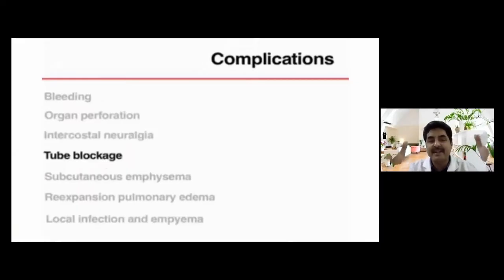Almost 100% of cases, the tube may block. It has been seen that if you put a suction drain, it may block even 40 to 60%. In one of the literature, it has been seen. So this is the commonest complication: tube block. So you have to follow very carefully whether your tube has been blocked or not.